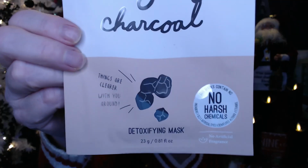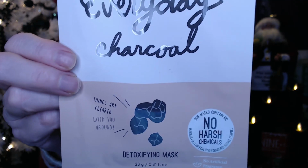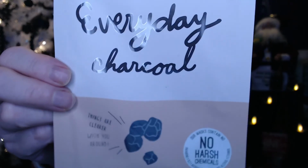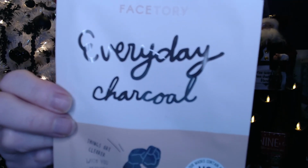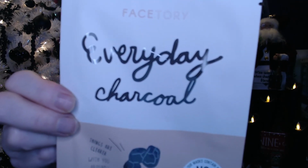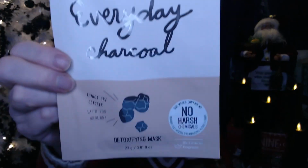Alrighty, so that was six. The next one is an Everyday Charcoal Mask. So another charcoal mask, no harsh chemicals. It says it's got charcoal extract, the ingredient that helps clarify the skin by removing impurities and controlling oil production.